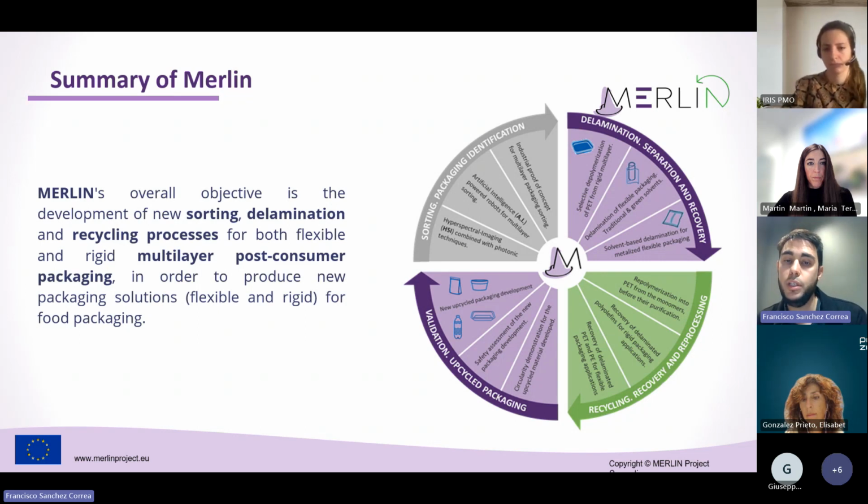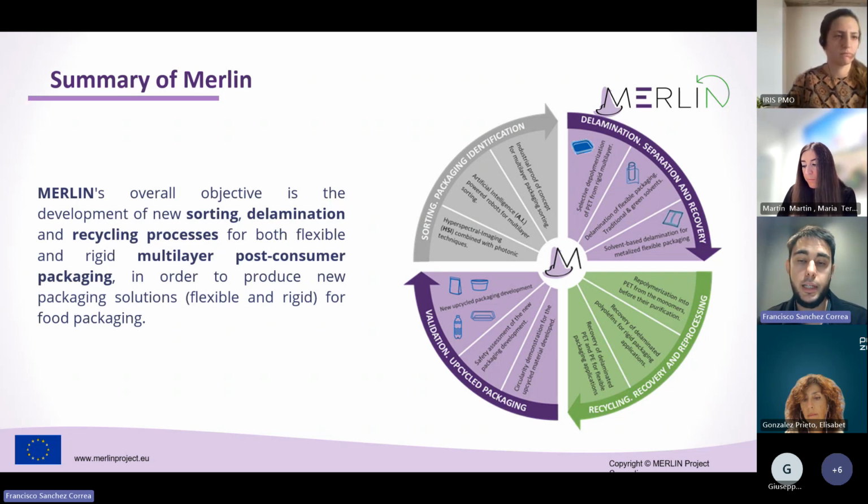And the last of the work packages is the validation of the project in order to close the loop of the recycling. Here we are working on the creation of different prototypes, like a pot, a tray, a bottle, and a multi-layer film, in order to evaluate if this upcycling process is validated. We have another transversal task, the safety assessment of these new packaging developments, and finally we analyze the circularity of these demonstrators in order to check if the quality of the whole process is assessed.